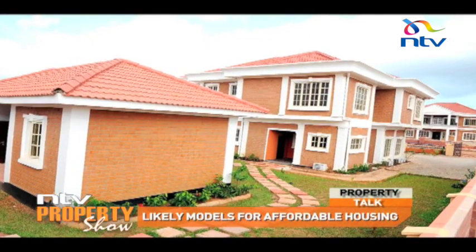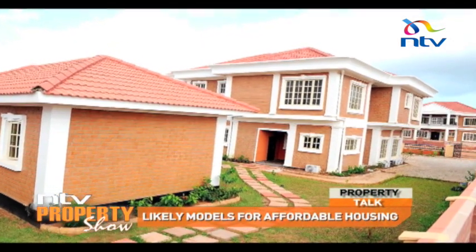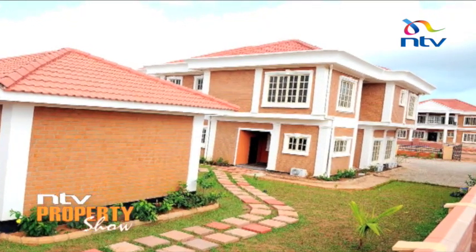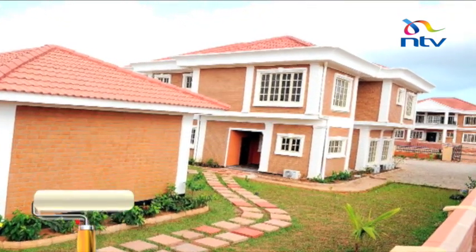This technology can do up to 7 to 8 floors. But here in Kenya we have gone up to 5 floors, a 5-story building. But when we go for multi-story structures, we have to bring in the component of reinforced concrete columns and beams.